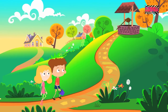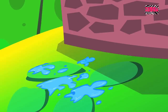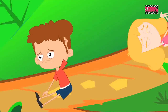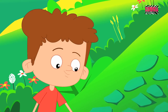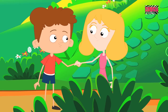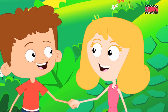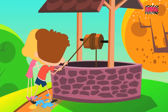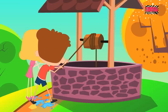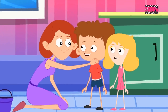Jack and Jill went up the hill to fetch a pail of water. Jack fell down and broke his crown, and Jill came tumbling after. Then up got Jack and said to Jill, as in his arms he took her, "Brush off that dirt, for you're not hurt. Let's fetch that pail of water." So Jack and Jill went up the hill to fetch the pail of water, and took it home to Mother Dear, who thanked her son and daughter.